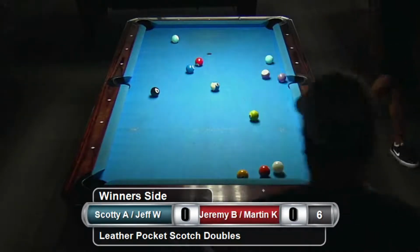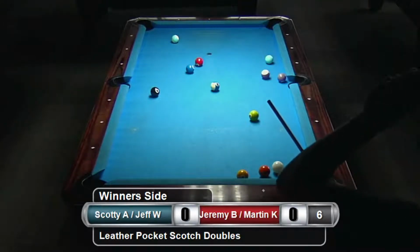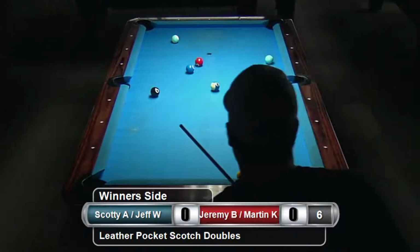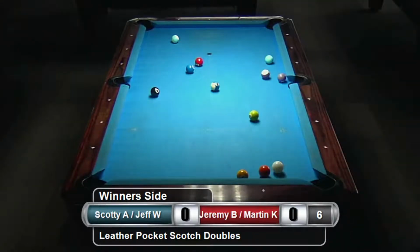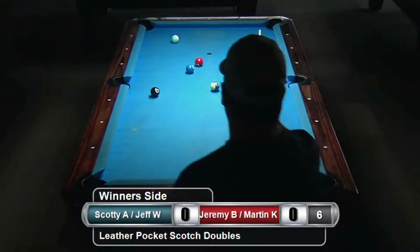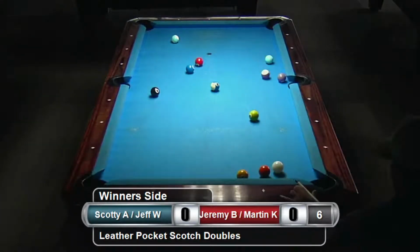Jeff's just playing defense. Although, I think the cue ball leaked out just enough that Jeremy can back cut that 10 possibly. I think he can make the ball, but I don't know what shape he's going to have on the 10 on the 12.